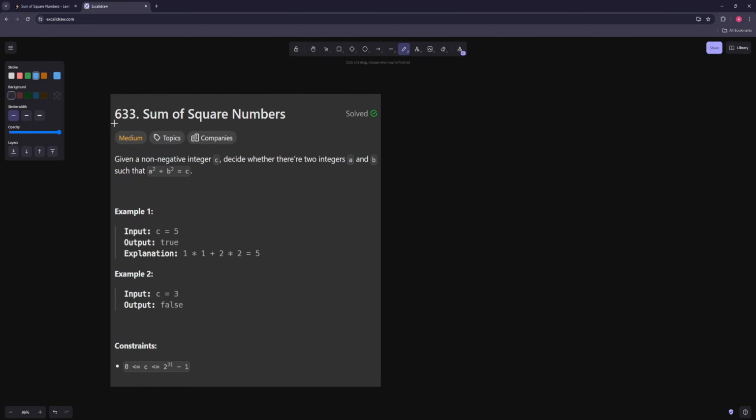In this video we're going to be going over the sum of square numbers. In this one you're given a non-negative integer c and you want to decide whether there's two integers a and b such that a squared plus b squared equals c. So in this first one that is the case, and the second one there's not.